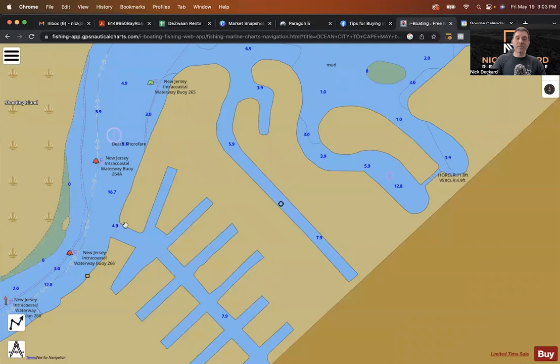5 feet of water should be sufficient. But when we start talking about bigger crafts and some of these homes, when we're getting into the multi-million-dollar price points, depending on the lot size, you can have a 30, 40, or 50-foot boat on some of these. And depending on the hull depth type of craft that you have, it could be very tough to get out.